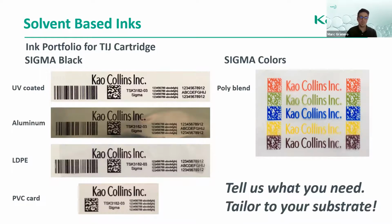So whether it's your substrate, whether it's your printhead, or whatever you need, we can try to develop any special color in case of needed. And that's our flexibility, you know, as we are not only a chemical company, we are an R&D company with more than 134 years of experience. So this is the message we want to give to all of you. We are ready not to provide the standard solutions to the market, but to tailor our technology to you.